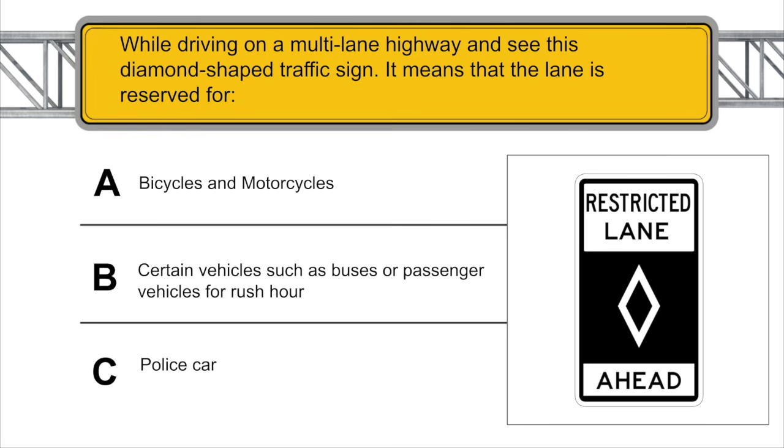While driving on a multi-lane highway, if you see this diamond-shaped traffic sign, it means that the lane is reserved for certain vehicles such as buses or passenger vehicles for rush hour.